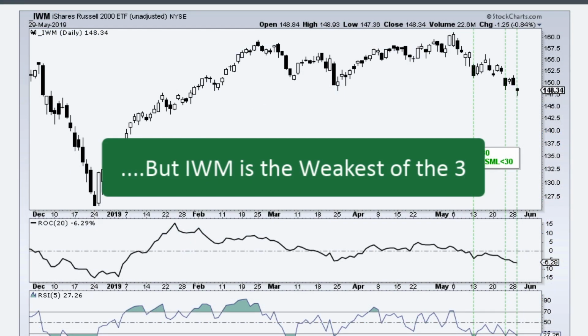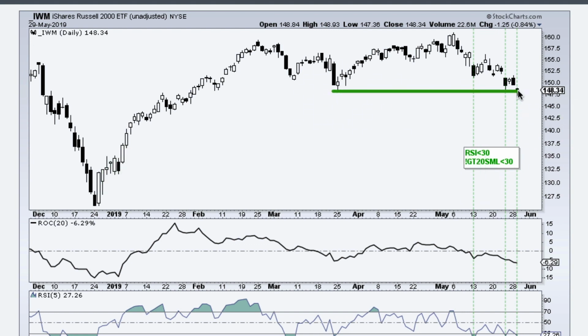And we'll take a look at IWM because you can see it is the only one that moved below that low, so it's got a lower low working, but it too is oversold. There you can see the previous time RSI moved below 30, and the percentage of stocks above the 20-day EMA moved below 30 there 4 days ago, and both of them moved below their oversold levels yesterday again. So IWM is getting quite oversold and also ripe for a bounce.